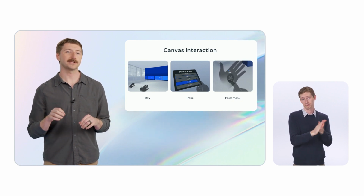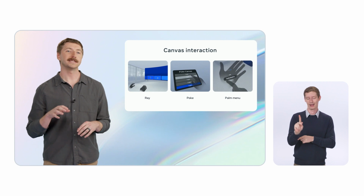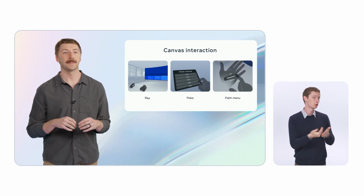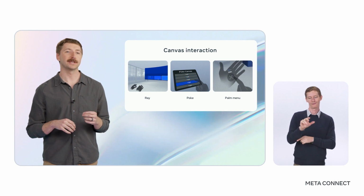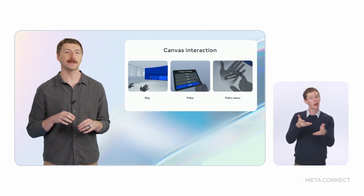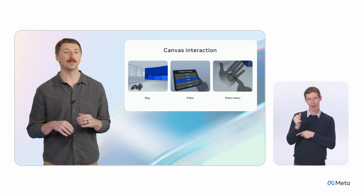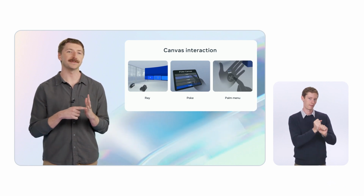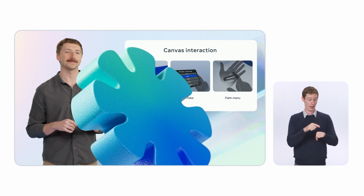ISDK offers direct touch support out of the box, and it's easy to wire up new or existing Canvas UI for poke interaction. You can add touch limiting, which gives the user visual haptic feedback when they touch a surface, or check out the new palm menu prefab in our poke example scene that uses the offhand as a physical backstop for poke interactions.